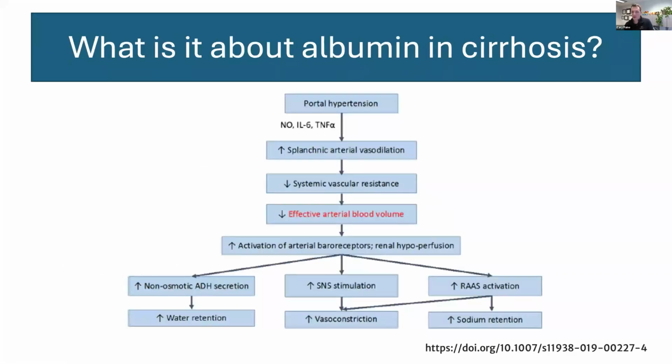Okay, so what is it about albumin and cirrhosis? I like talking about the physiology of hepatorenal syndrome. We're not going to get too down in the weeds here, but I think we just need to review this briefly so that we can think about why albumin might be beneficial in patients who do have cirrhosis.